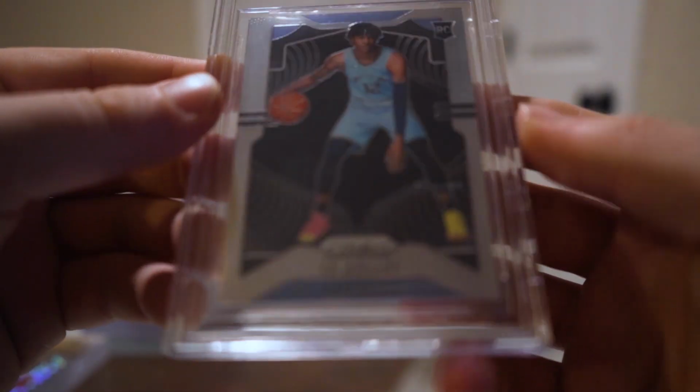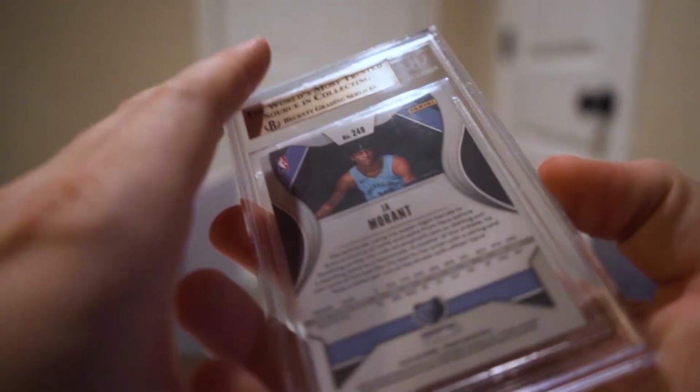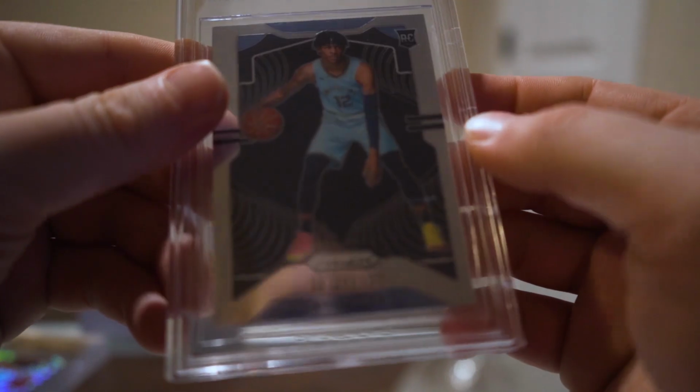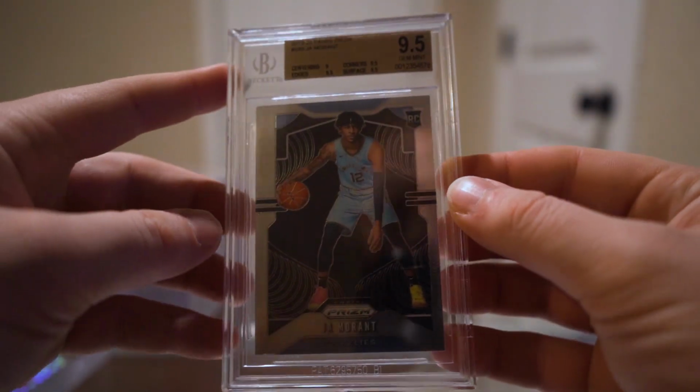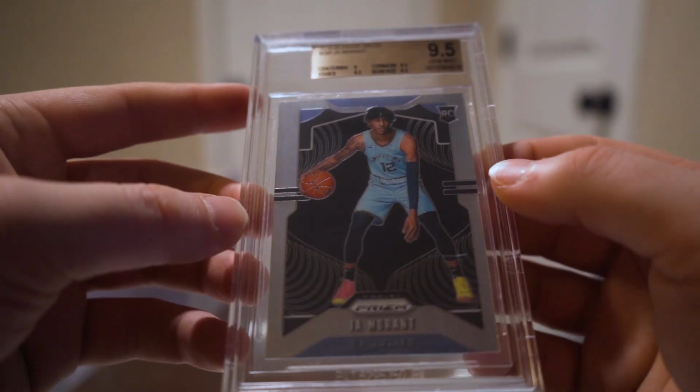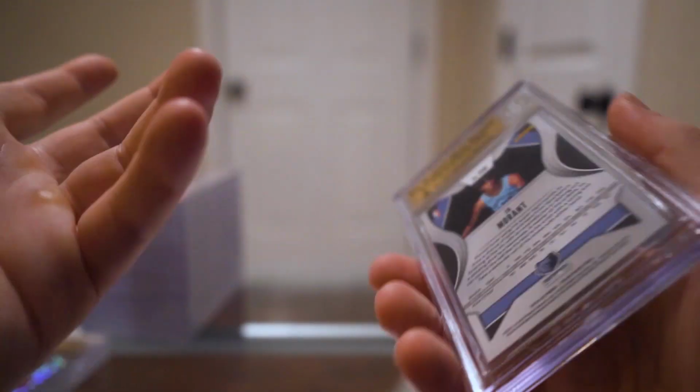And then this one's way off on the back. But I figured I'd just send them in because I knew people were getting good grades on this stuff no matter how it was centered. So this one got a 9 on centering, which makes more sense to me, but 9.5 overall, I'll take it.